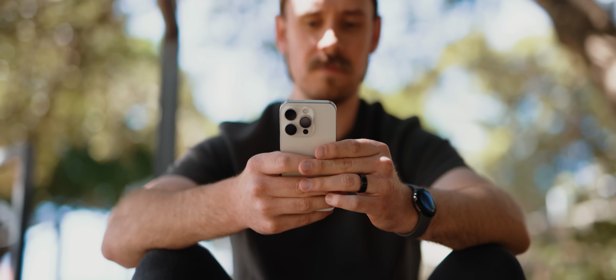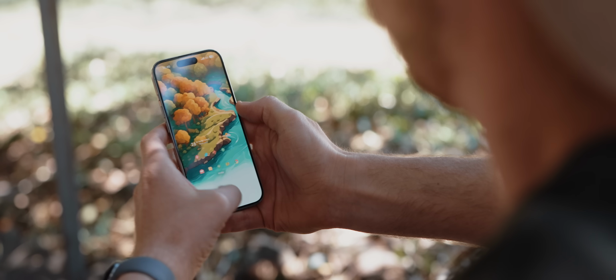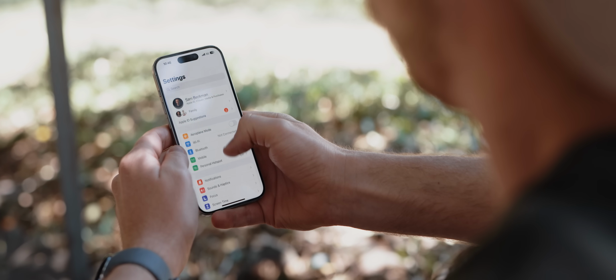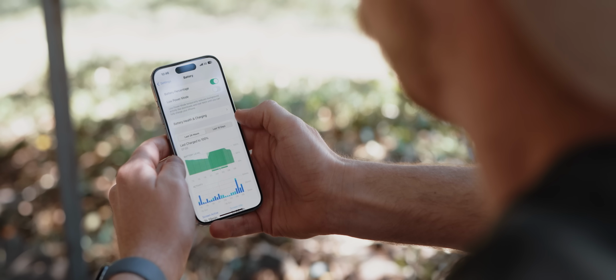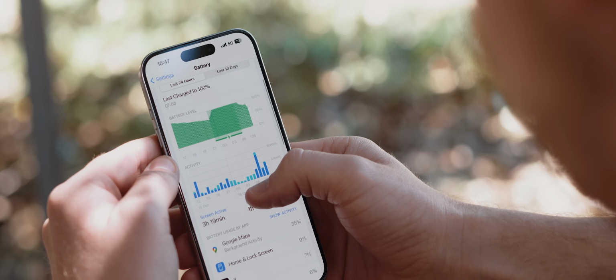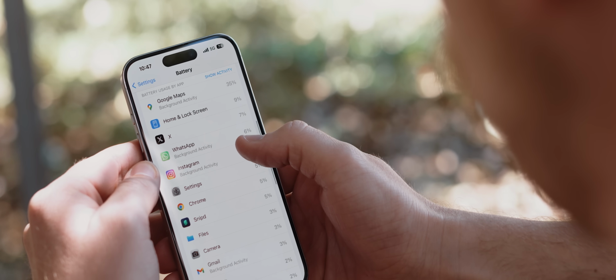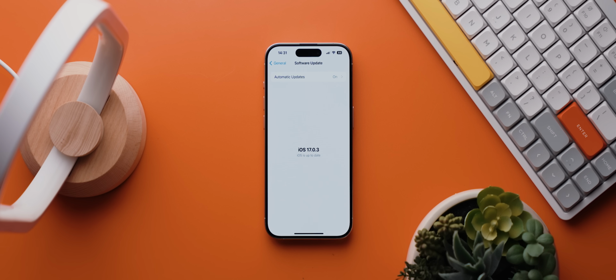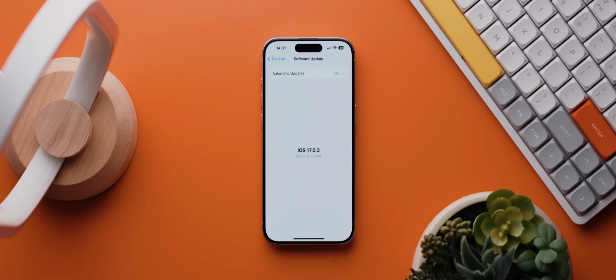And speaking of battery, whilst technically the battery inside this phone is fractionally bigger than last year's 14 Pro, unfortunately, at least for me, that hasn't translated to much of an improvement with battery life. Now, the 17.0.3 software update definitely seems to have improved things a bit, but even with that being the case, it's still not back to those ridiculous levels that we saw with the 13 Pro series 2 years ago.